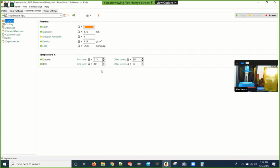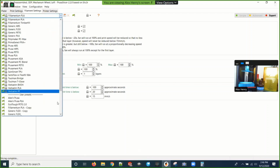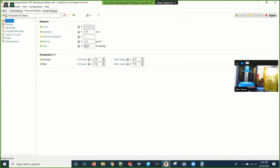Now, most of the filaments we use, we already know what temperature they print at, and we can get that pretty close. The other thing is most of the printers we use have cooling fans on. Depending on the material you print in, you may want the cooling fan on full blast, or you may want to turn it down. A lot of this is material specific. This particular brand of PLA recommends 100%, whereas this polycarbonate recommends 20%. It's all material based, and this one actually gets a lot warmer too.